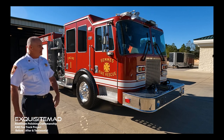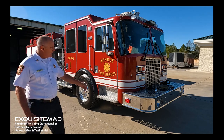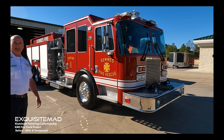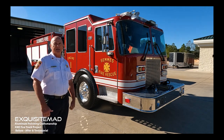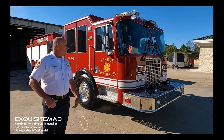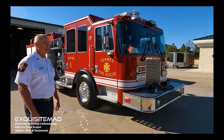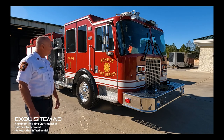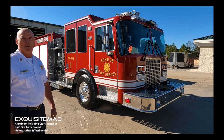Just look at it. I mean, it's amazing. All the diamond plate shining, the stainless steel bumper shining. You know, he just did a fantastic job. This is a 2015 KME Kovach that has been down dirt roads, grime, down our city streets, just built up over a period of 7 years. And just look at it, probably looking better than it was on the showroom floor.